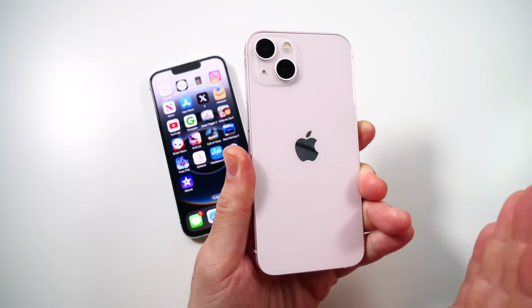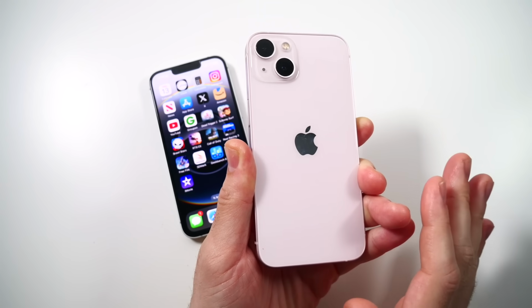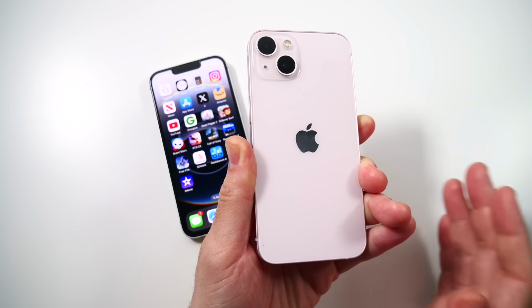So the iPhone 13, while still a good phone, still a pretty efficient phone, it's not incredibly fast anymore, and it's not incredibly good at heat management anymore. But most people probably don't even feel this with a case.